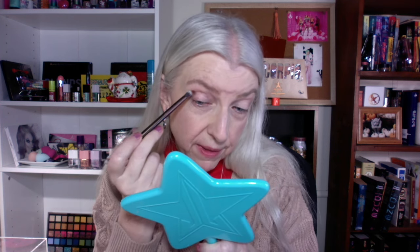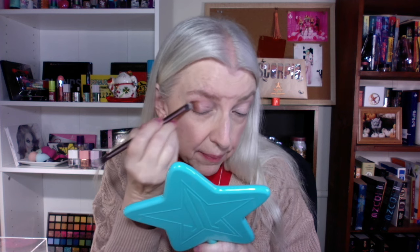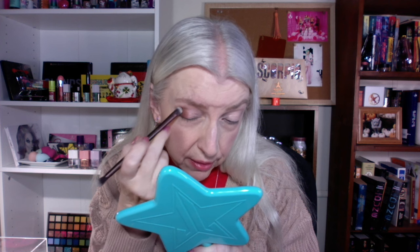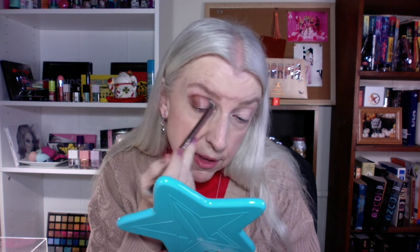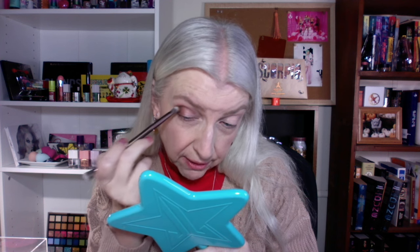And let's start way in the outer part here to get an idea of just how pigmented this is. Okay, it's not crazy pigmented, so it should be fine. And I'm going to put some of this in the outer part of my lid and blend that in and work it into this whole corner. And then pull it more into the crease. But don't go in until you've got the bulk of the product off the brush. Otherwise, it's going to look crazy if the entire crease is that depth of brown.